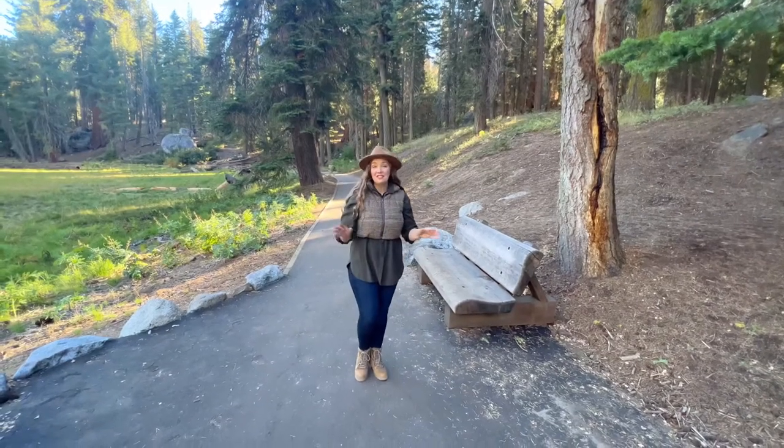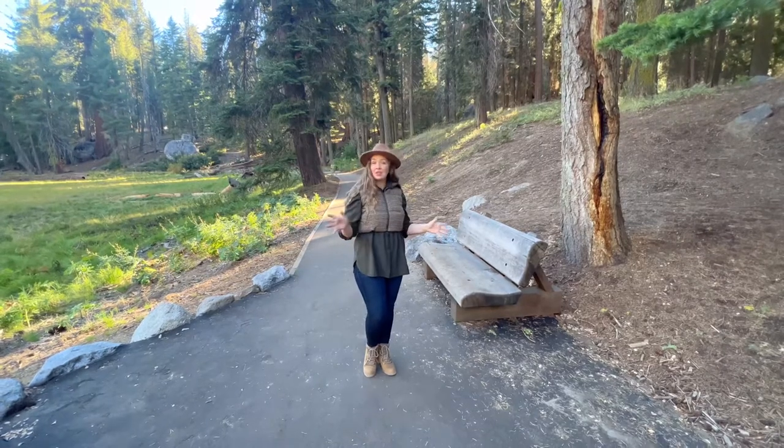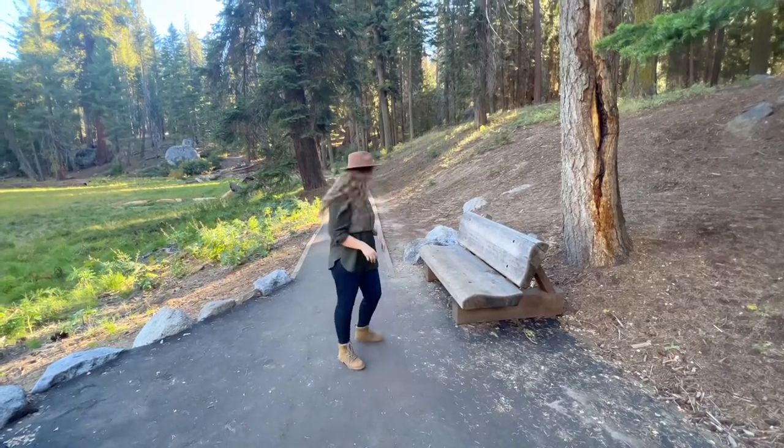Big Trees Trail is a very easy walk, just around a mile, but there are also multiple benches here where you can stop and sit just to enjoy the views.